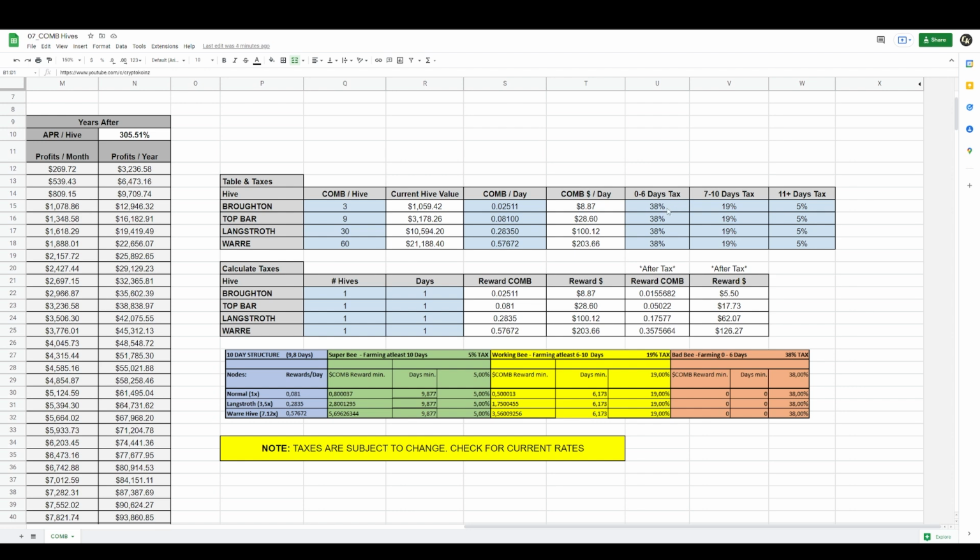And here are the tax rates. If you were to claim your rewards between 0 to 6 days, you will be taxed 30%. If you claim between 7 to 10 days, you'll be taxed 19%, and 11 plus days, which is obviously the best deal, is 5%. That is the structure of Comb Finance.